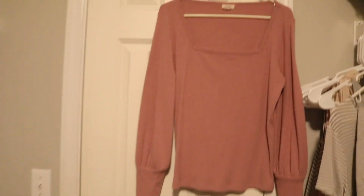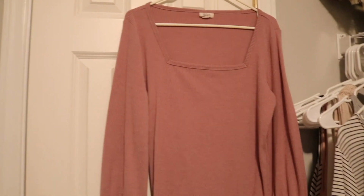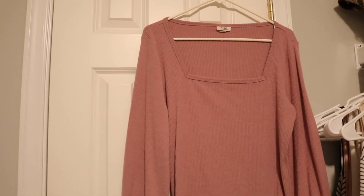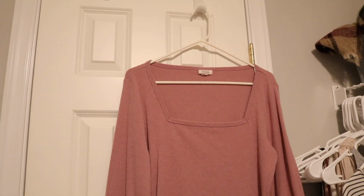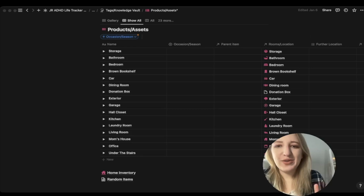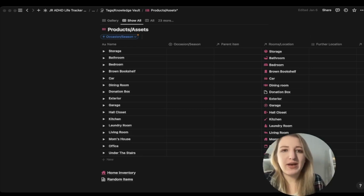I just don't think it's worth the time, but this allows me to know what my outfit is. I add it to Google Photos, which then uploads it to the cloud. I can then just drop it into Notion, and then each outfit has its own picture. So I wanted to show you guys how I organize all of my products and assets, specifically in my closet.